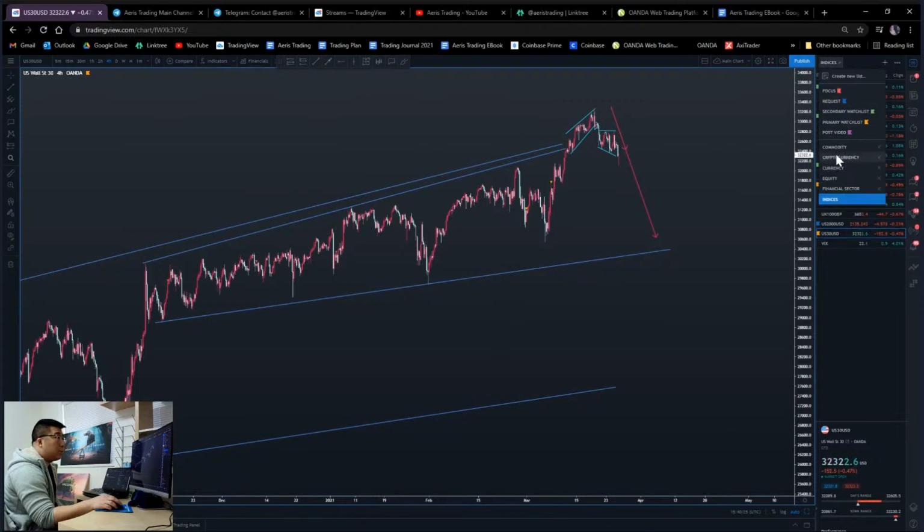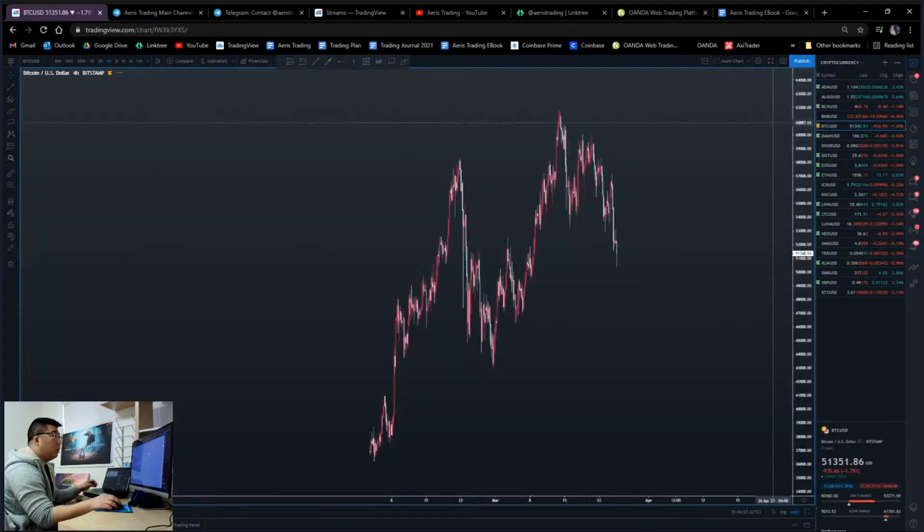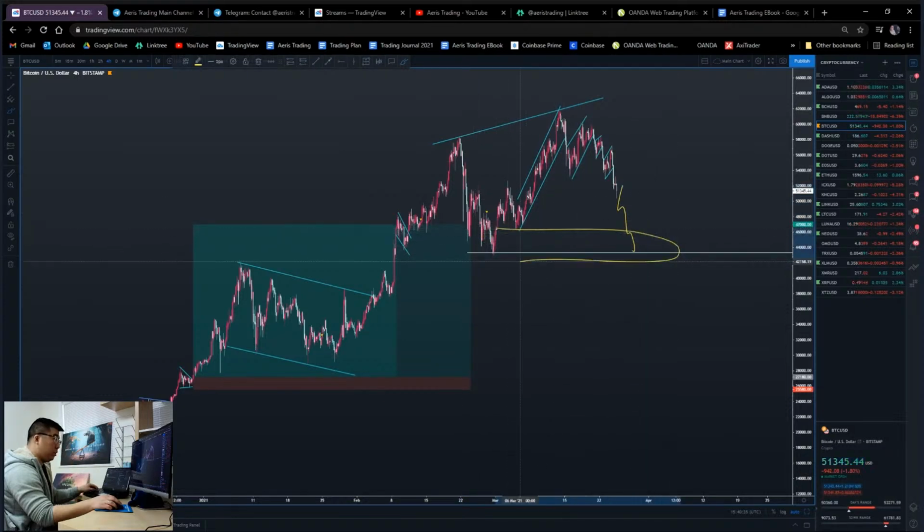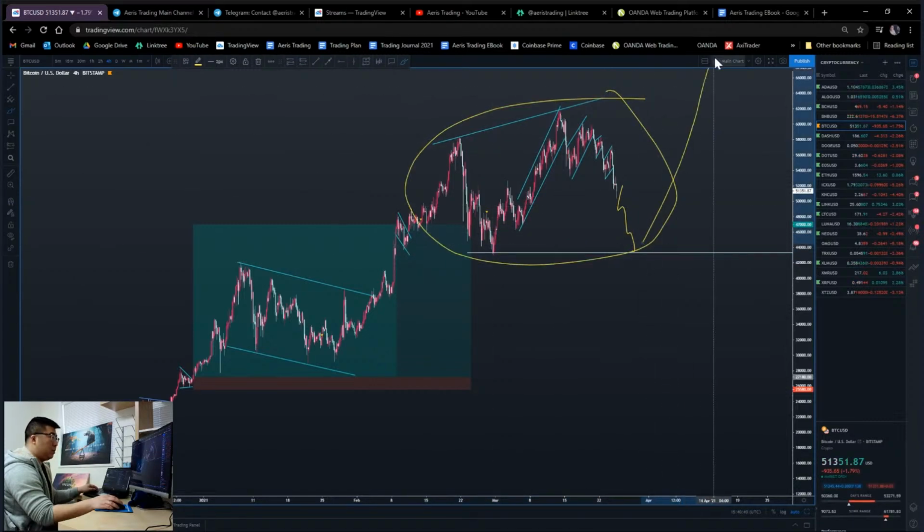For Bitcoin, I personally think it should go lower. I'm personally watching to see what we'll do when it hits this low. This area in general, it's not a specific price or anything. It's just this area in general. Then we can potentially be forming a bigger correction for the next upside.